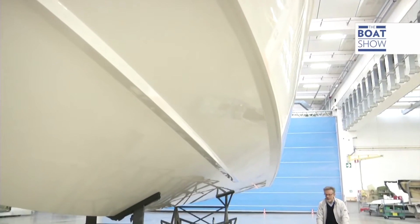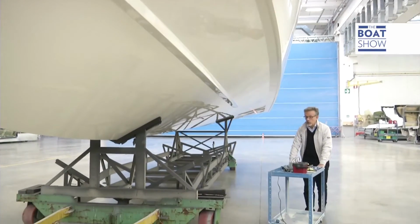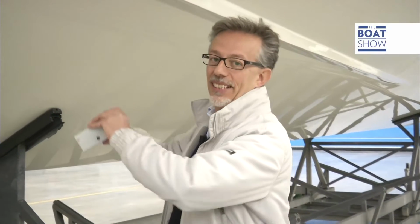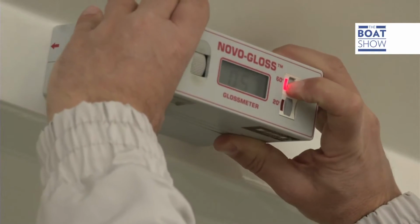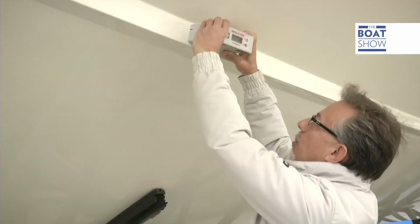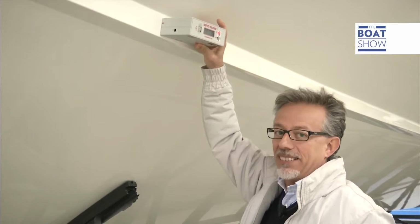But now we're going to see how well they've built it. Usually I use a phonometer, but today I have a few different instruments to use. I'll start with the gel coat shine test. 99 gloss, the maximum is 100. Fantastic.